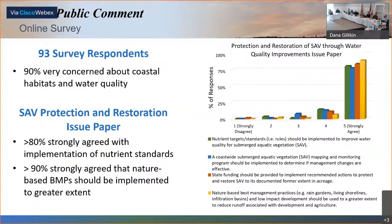On the online survey, there were 93 individual respondents, and 90% of those that responded were very concerned about coastal habitats and about water quality. On the graph at the right, the green bars show the results for the level of support for establishing nutrient targets and standards to improve water quality for SAV. The blue bars indicate the level of support for having SAV mapping and monitoring to assess management changes. The orange bars show the level of support for attempting to secure state funding to implement the recommended actions. And the yellow bars are an indication of the level of support for increasing use of nature-based management practices and low-impact development.